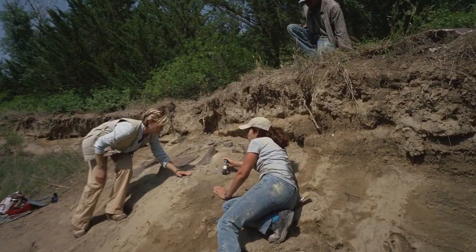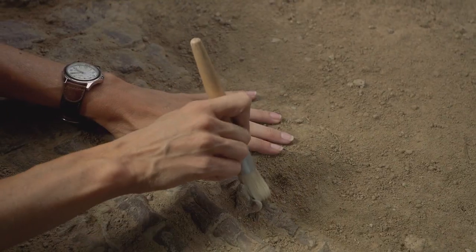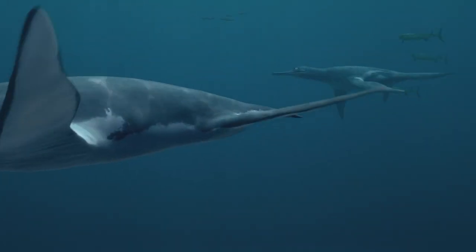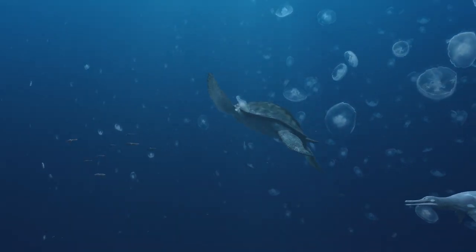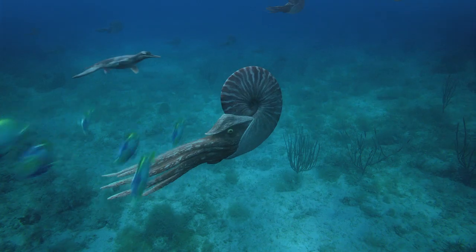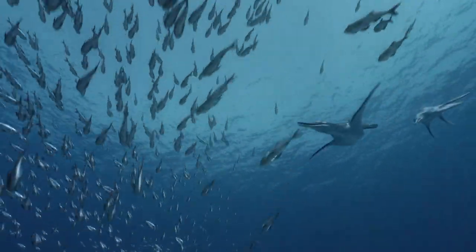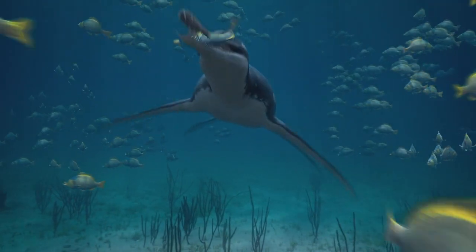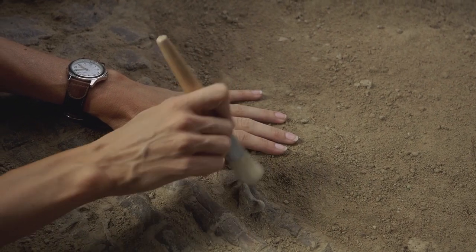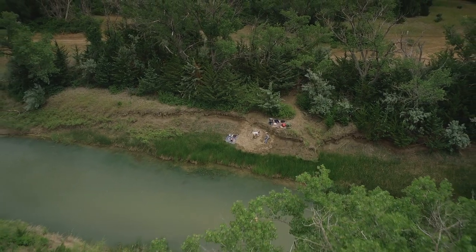There was something unusual about one of the rear flippers. A shark's tooth embedded between the bones. After 82 million years, the female Dolichorhynchops has returned to tell her story.